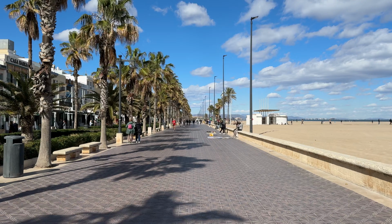It's about 30 minutes from the Valencia Nord railway station to the City of Arts and Sciences. It's a massive area, and it's been built on the dried up riverbed of the River Turia, and as you can see, it's split up into a few different areas.